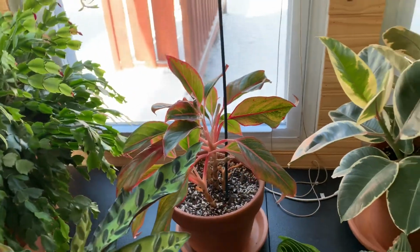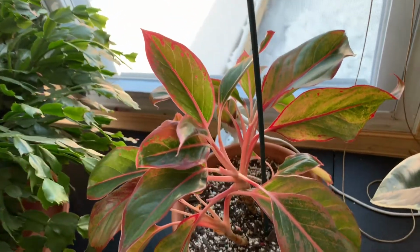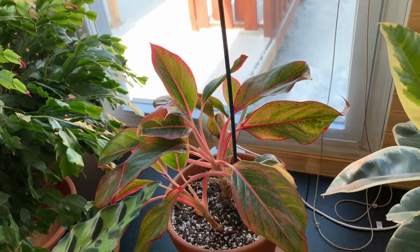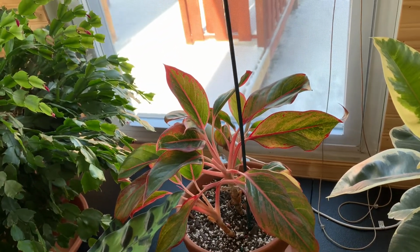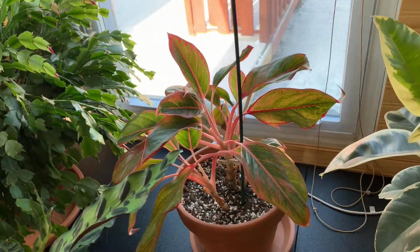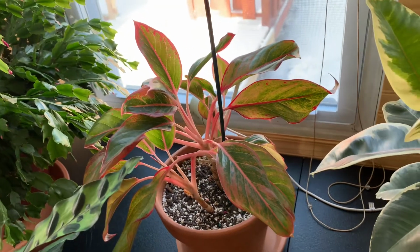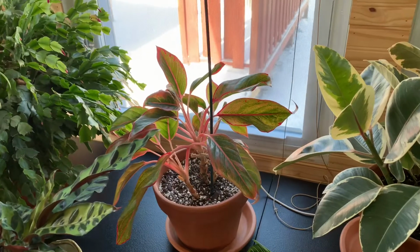Back here is my Chinese evergreen Aglaonema. This one I believe is the Siam. This is the one that I've been saying for a while isn't doing the greatest. It had one of those little baskets on the roots, and I took that off at the beginning, I think it was spring of last year, and it's doing okay, but it's really just not thriving. I'm hoping that this spring, summertime, it does better. Hopefully it digs its little feet in and starts to get a little bit fuller.